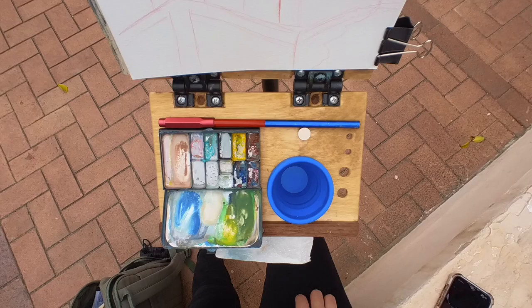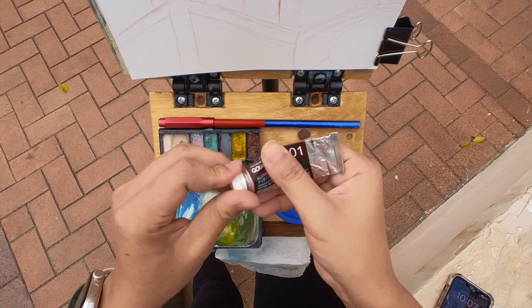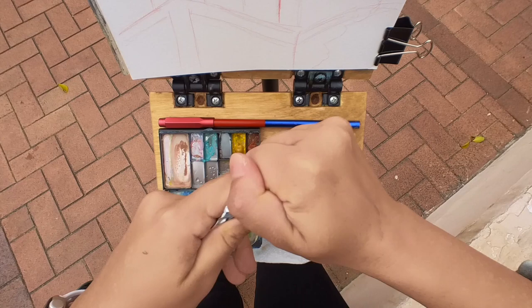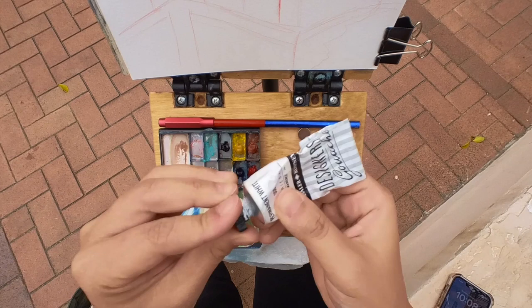And here I am just putting out stuff on my palette. So this is an Art Toolkit pocket palette, and there was dry gouache in it before, but last night I scraped all the dry gouache off. So I'm just using some colors here, mainly yellow ochre, Prussian blue, burnt sienna, I think that's alizarin crimson, a little bit of black, and permanent white.